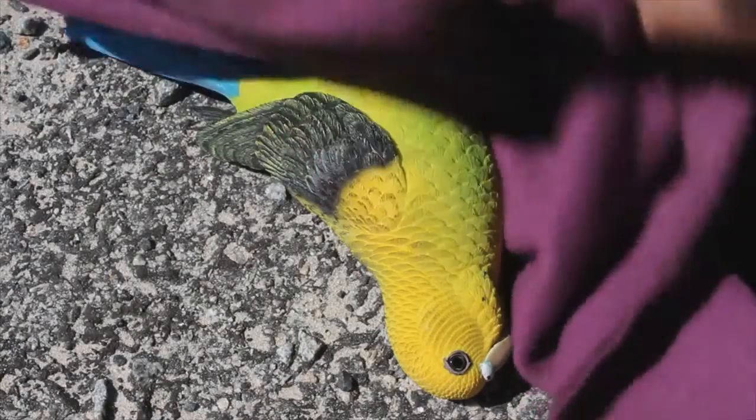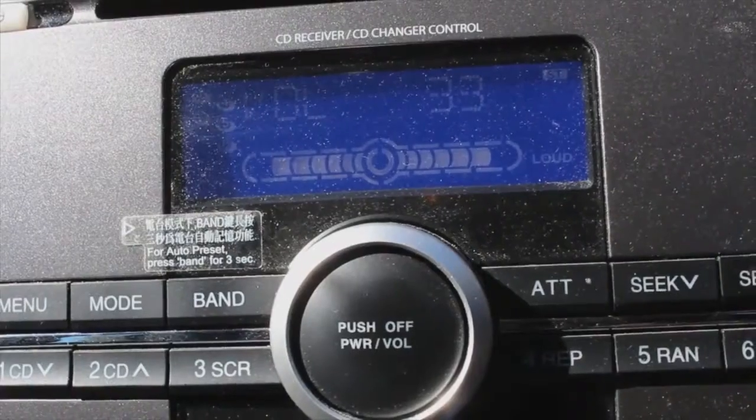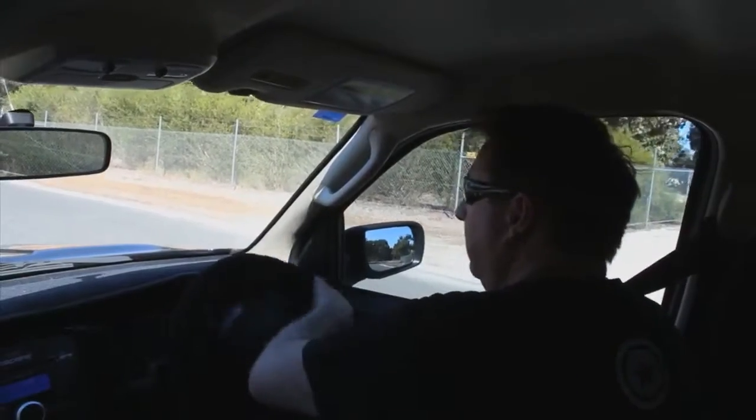Then pick up the animal very carefully, put it in the box and keep it secure till you get here, making sure that you don't have the radio on in the car, that the children aren't making a lot of noise and the pets don't get anywhere near it.